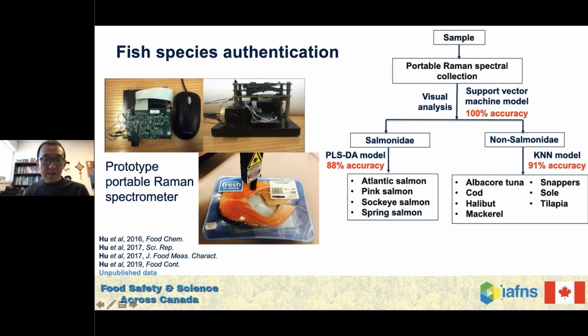So we have 3 different layers of panel to control the performance of this portable Raman spectrometer. The bottom layer is to control the performance of the laser. The middle layer of the panel is to control the performance of the spectrometer. And the top layer is to share the collected Raman spectra through the iCloud and automatically send all of the collected spectra back to our computer in the lab in order to make a match with the established database built using other fish samples with the Raman spectra.